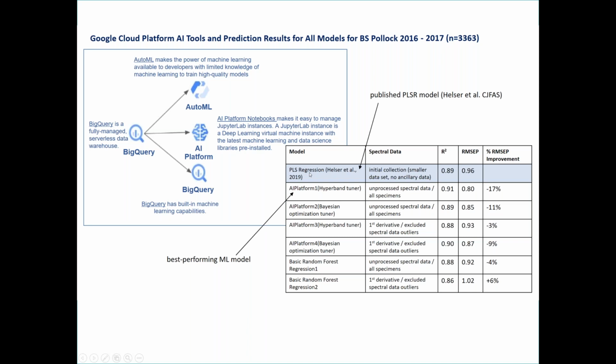Okay, so what we did is we took all the data that we had initially published in the CJFAS paper shown here, where this is from 2016 and 2017 data, roughly 3,500 age data and spectral information.